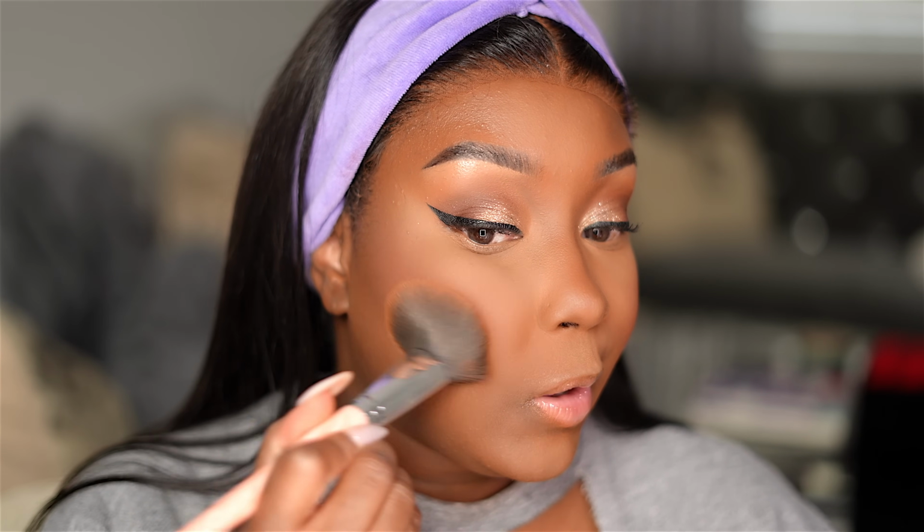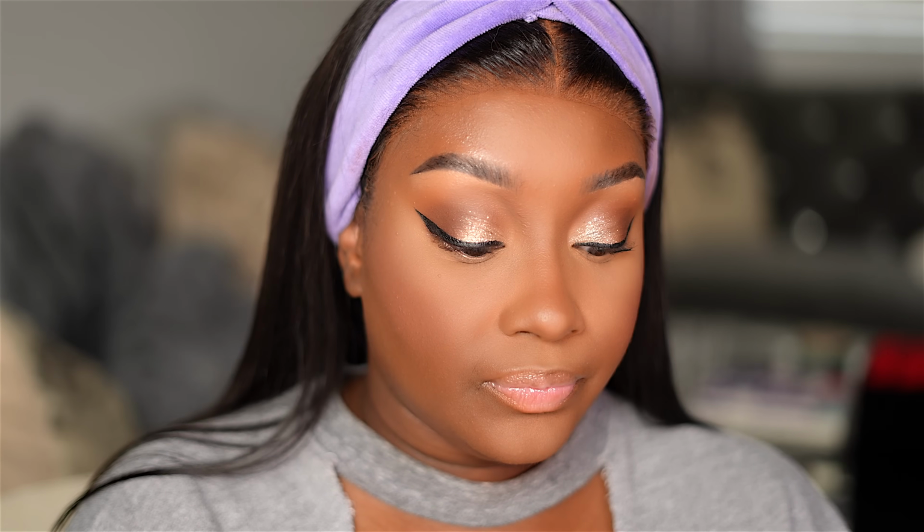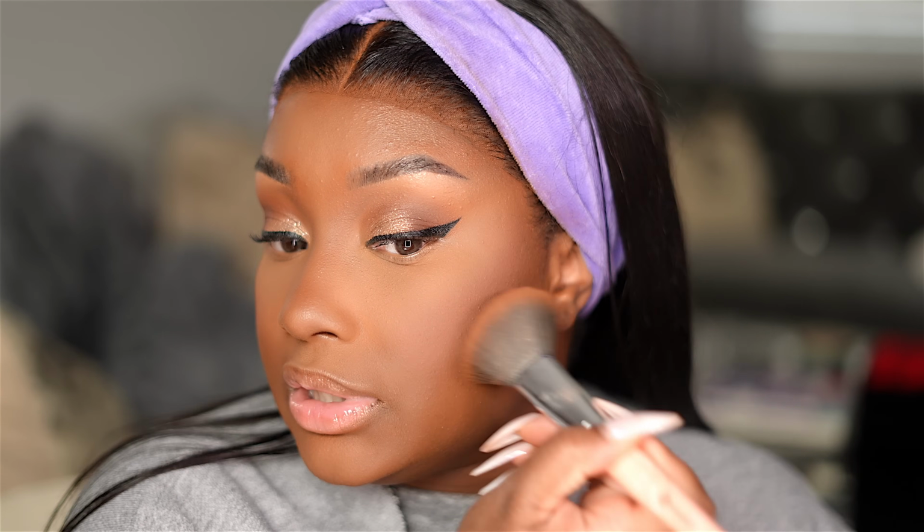So I'm gonna be using a new bronzer. This is the NYX Buttermelt Bronzer. This one is in the shade Butter Than You and Y'all. This baby is deep, so I'm gonna use a light hand with this because I've never used it before, so we're gonna see what it's looking like, okay? Just a little bit, okay? I'm not going crazy with this baby.